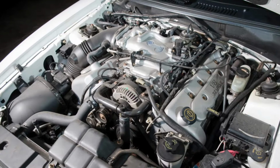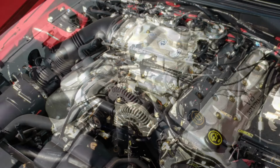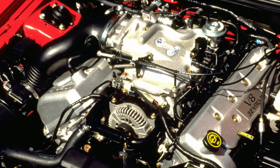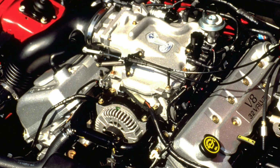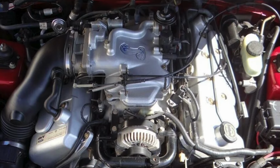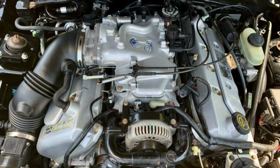The 1999 Cobra models used new tumble port cylinder heads for better airflow and a new coil-on-plug ignition system. Power increased 15 horsepower from the 1998 model, now officially rated at 320 horsepower and 317 pound-feet of torque. Note that early Cobras were leaving the factory without the claimed 320 horsepower. Evidently, they were fitted with an improperly finished intake and mufflers that were too restrictive.